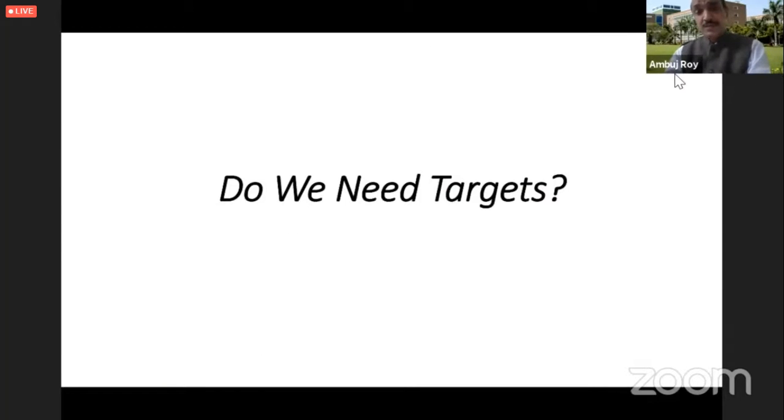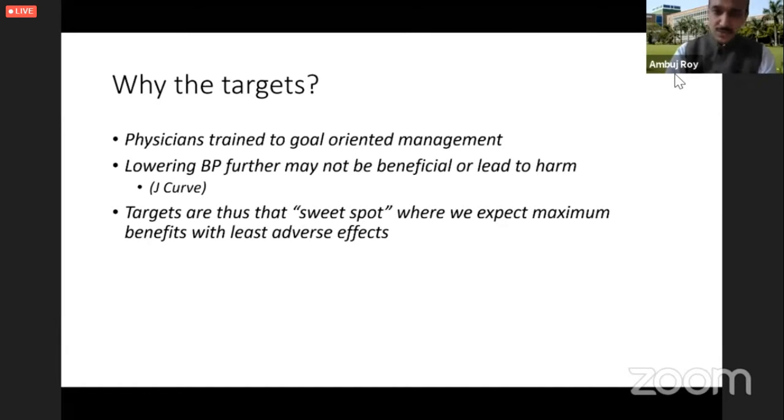So then why do we need targets? Do we really need targets? Generally, while we should not obsess about targets, and we know the benefits are continuous from the data which I showed you, it is important that as physicians, we are trained towards goal-oriented management, and that's why targets help. Of course, lowering BP beyond a certain level may not be beneficial or may lead to harm, what is popularly known as the J curve. And thirdly, you need to find that sweet spot where you maximize the benefits of therapy and minimize the adverse events. And that's where the targets are set.